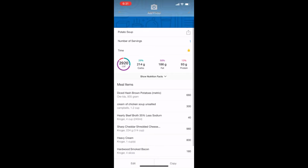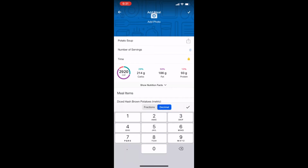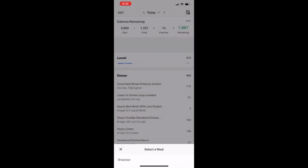So now I'm going to portion out leftovers, but when I'm tracking it, you can either put it as a fraction or a decimal. They didn't have the fraction option in there, so I just did it as a decimal. And when I put it in there, it gives me the exact number of calories, carbs, fats, proteins for that meal. And then I can actually save it as my dinner, as that portion size. So that is what I'm going to do. And now it's there. So of course I forgot to keep filming yesterday. That's what happens when your food is good.